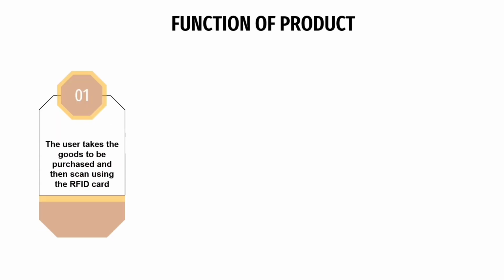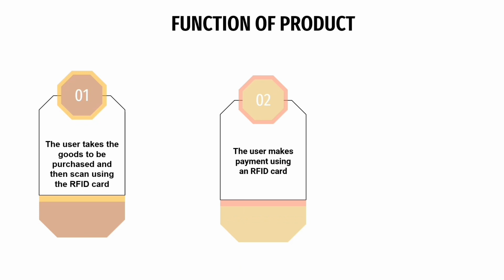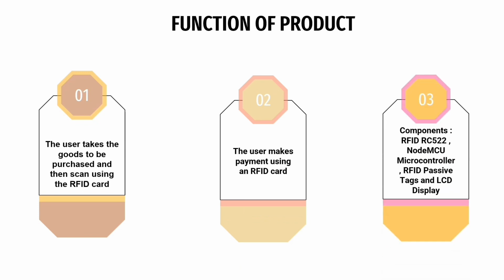Next is the function of our product. The user takes the goods to be purchased and then scans them using the RFID card. And then the user makes payment using an RFID card. The components that we use are RFID RC522, NodeMCU microcontroller, RFID passive tag, and LCD display.